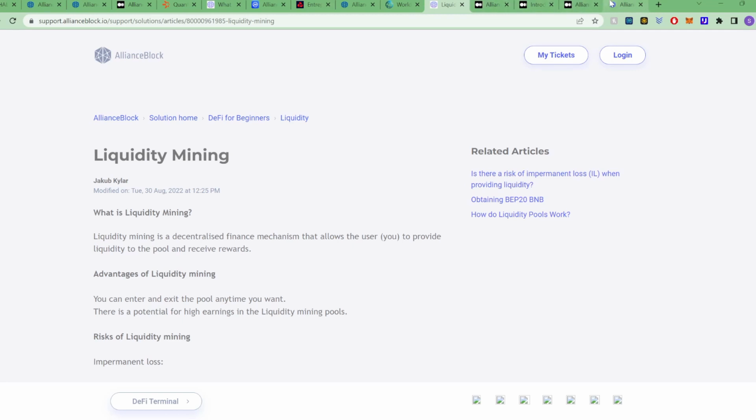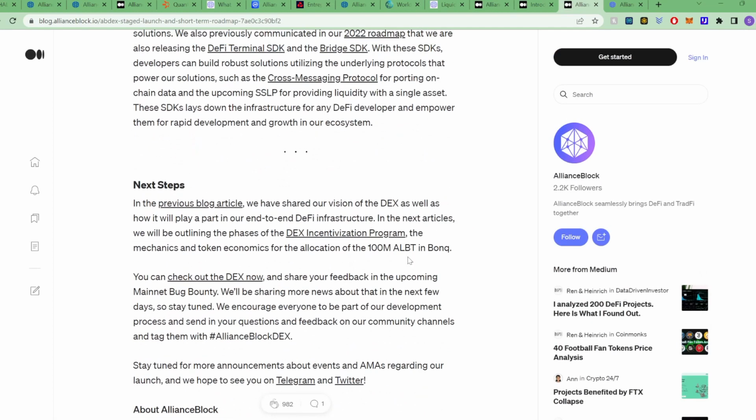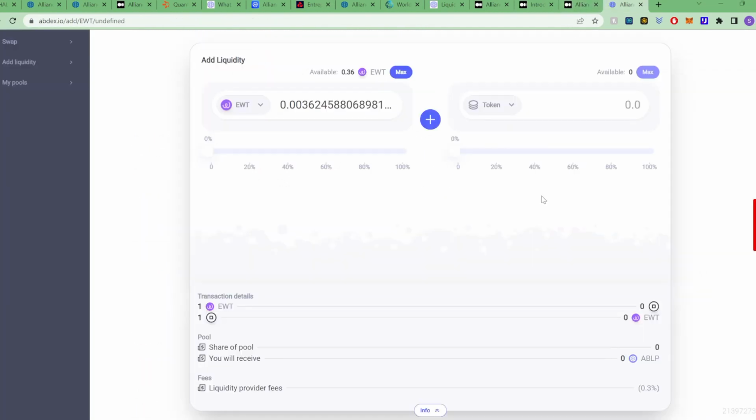So there's a few interesting topics there. As I mentioned about the DEX, this is a building block, guys. It's very new. I've been opening up this platform here, ABDEX. I'm going to trial some EWT, obviously more than 0.36. That's all I've got left in MetaMask since the rest of it's staking at the moment. But I'm going to trial this and see what we get, see what kind of rewards we're doing.